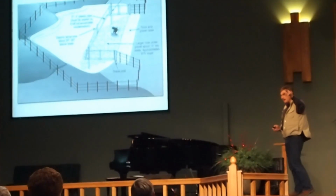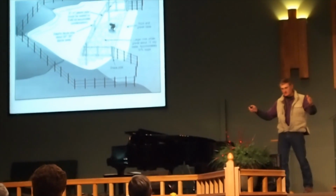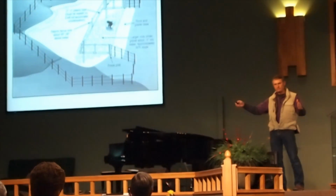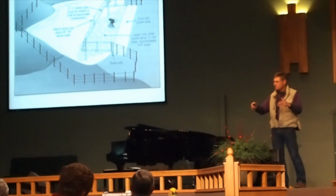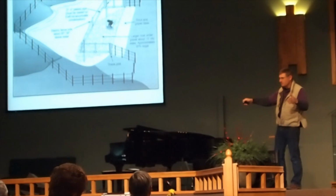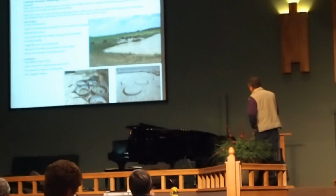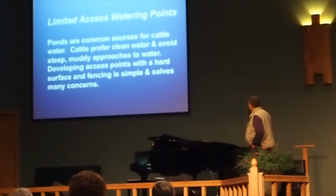The information sheet that I have out front, we talk about the width. It says that we ought to have a 10-foot wide access plus an additional foot for every 10 head of cattle that's out there. So 100 head of cattle would say a 20-foot access, right? 50 head of cows, a 15-foot would be okay. But anyway, this is a sheet that I made out there, and we talk about some of this, and you can get a copy of it.